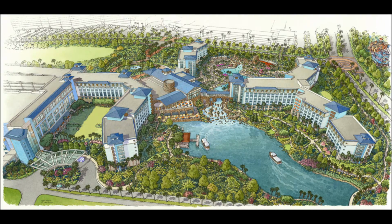Okay, and I'm going to give you a quick overhead. This is kind of what it's going to look like. This is a rendering that I pulled off, and it was actually out of the Universal blog, to give you a good idea of what this place is going to look like.